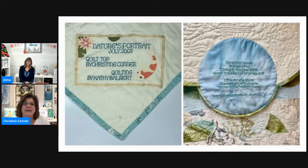And on the back, I had a lot of fun because, okay, I'm probably dating myself, but if you've ever seen the Twilight Zone, they always have an opening monologue. So I tried to create that. The label says, Christine Connor, mother of two, living in the year 2008, about to make her first artsy quilt. Little does she know, she was about to create Winter in the Twilight Zone. Eerie music plays. That's great. That was kind of fun to do.